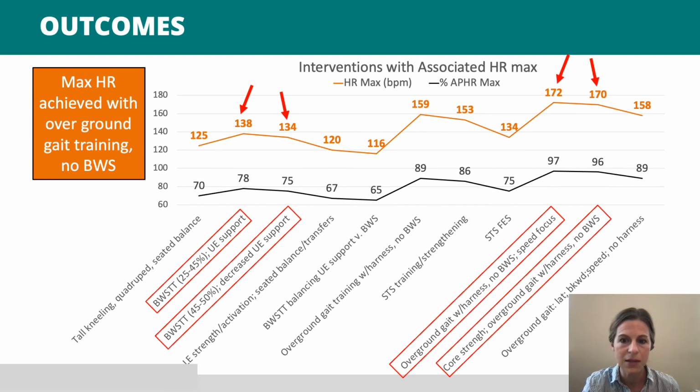However, these instances were less consistent, and when we're talking about minimizing unwarranted variability and getting the most bang for our buck, the overground training with no body weight support and no emphasis on kinematics consistently proved to be the most intense intervention in this case.